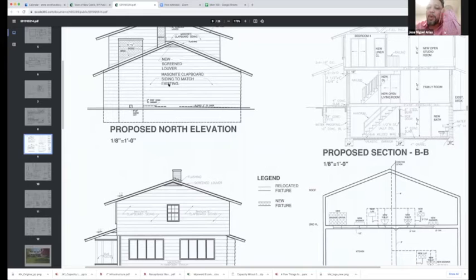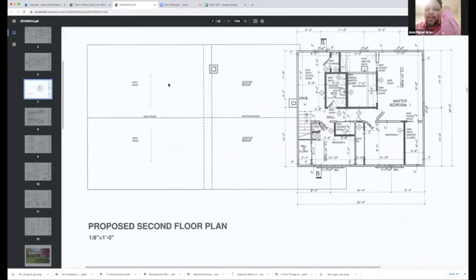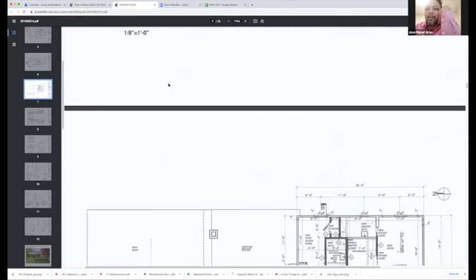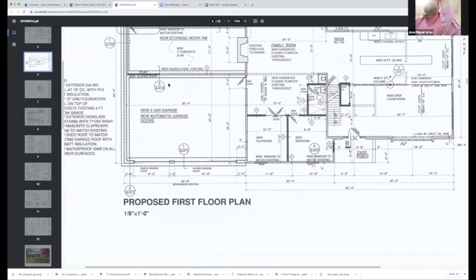But this is proposed. If you scroll up to the existing and you see the garage, it doesn't have any windows anyway. Yeah, I know, but that doesn't necessarily mean it was something that we approved. Oh, I understand. That you guys approved. Okay.